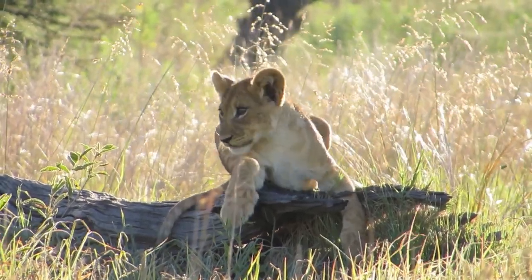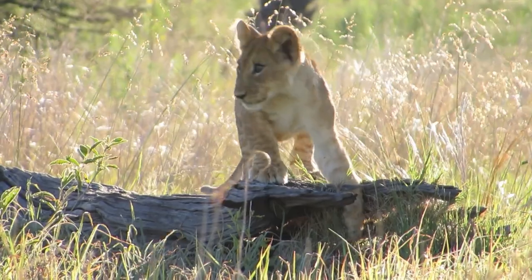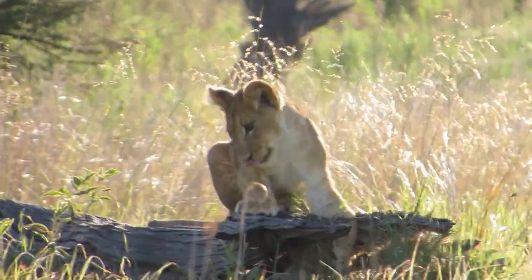Now that's perfect timing, whatever there was. It's like stuck. It's got its paw between the branches and the floor.